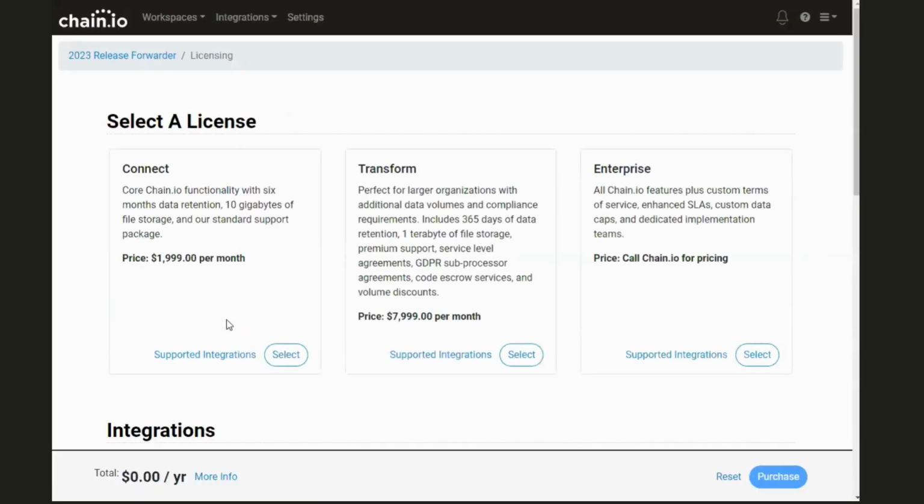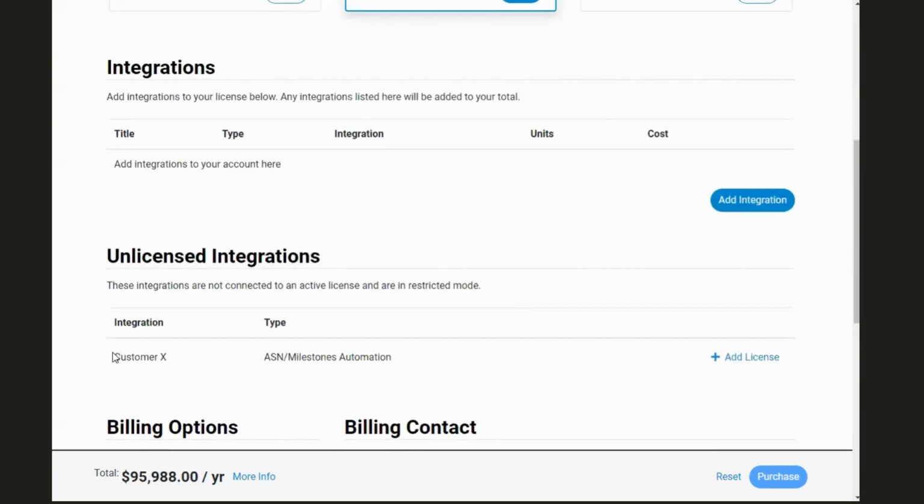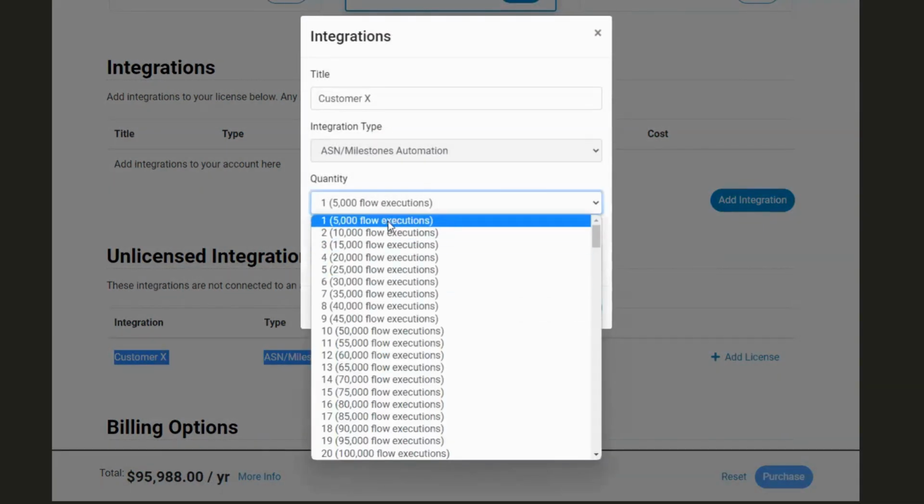And this is where you'll be able to purchase and maintain the items in your license. So in this case, we have nothing yet. So we're going to choose that we want to be on the transform level. And here it shows that unlicensed integration for customer X, that's an ASN and milestone. I'm able to add that license here directly. It gives us the ability to set how many transactions we think we're going to have. This is on a per month basis.